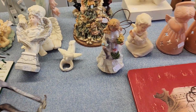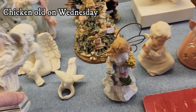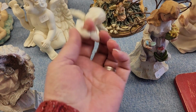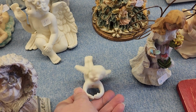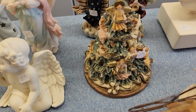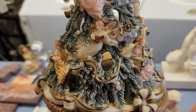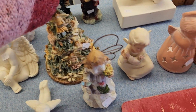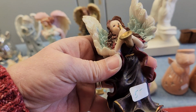The chicken is $8. Move him out of the way. This little angel is $7. This little cherub, I think it goes on a candle, is $5. Oh, got my finger stuck in it. This is a candle holder, and they're singing Hark the Herald, and it's $7. This very pretty little angel is $5.